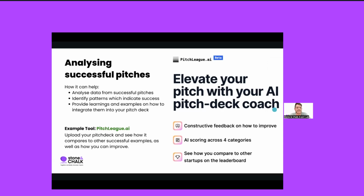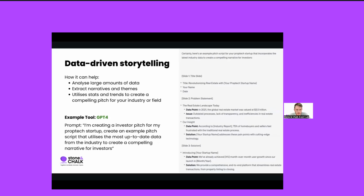The next one is data-driven storytelling. Storytelling is a fundamental element of any compelling pitch. AI tools can analyze large amounts of data to uncover the most impactful narratives related to your industry, market trends, and customer pain points. For example, by using GPT-4, we have been able to find data points on home buyers' emotions towards certain processes or the value of property markets that can be used in a pitch deck by a proptech startup, as you can see by the screenshot there.